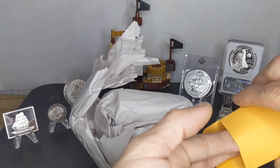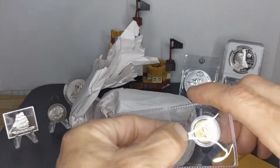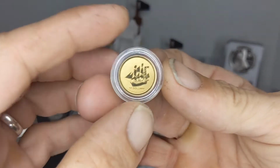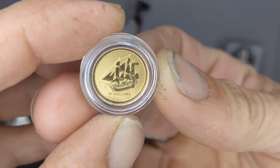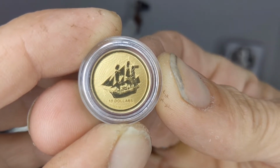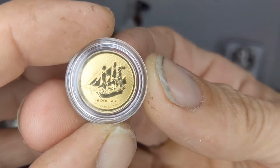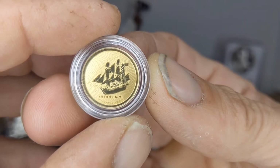I spent all this money on bold precious metals. And come on out of there. Spent $220 on the 1/10 ounce gold bounty. So I spent $260 on a 1/10 ounce. Flipped it for $295 and then spent $220 approximately. I think it was like $218 and some change, but spent about $220 on another 1/10 ounce gold.